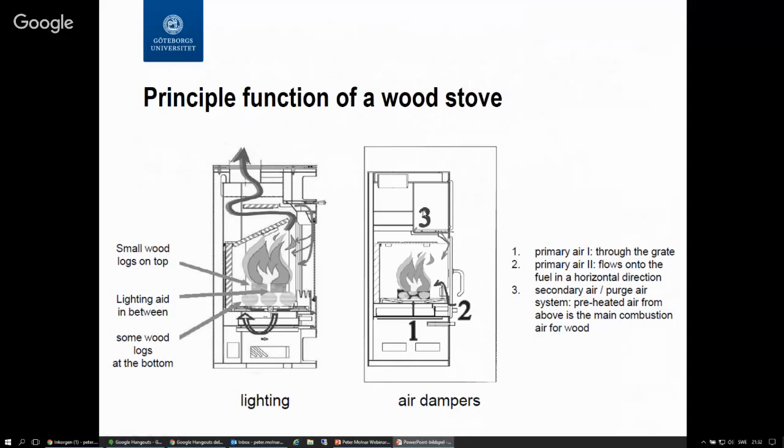And we don't want to have cold air, because cold air will reduce the temperature in this furnace area. So we want to have as much warm air as possible. So having this top air coming in here as an air supply for the combustion will mean that we will have a better combustion situation.